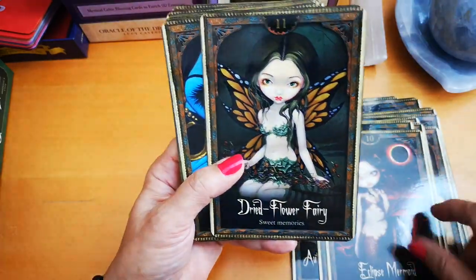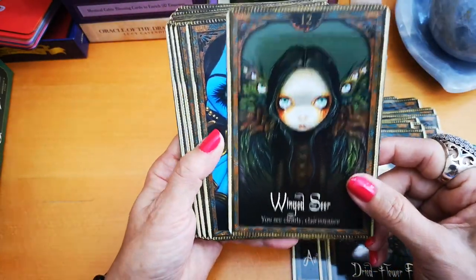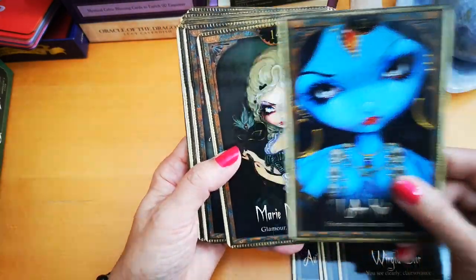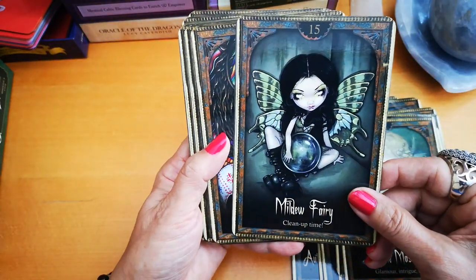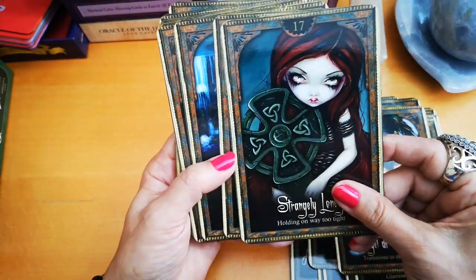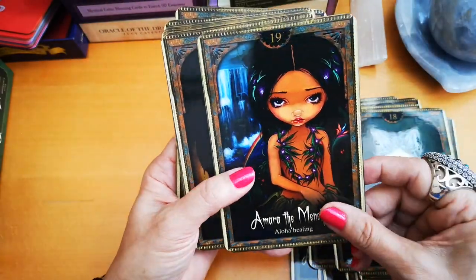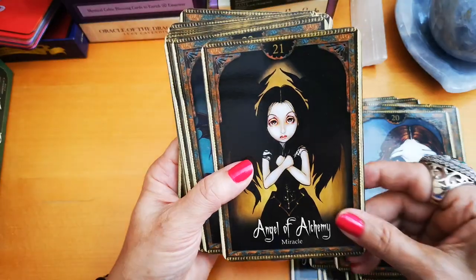Eclipse Mermaid, it's a very beautiful deck. Very powerful and quite different. Winged Seer, look at this one. I Am Kali, adorable really. So this is also one of her beautiful decks. But I should not say that, because I adore her decks, and I won't be a fair judge, but I will try to be. This is one of the very powerful decks, and I really like it.